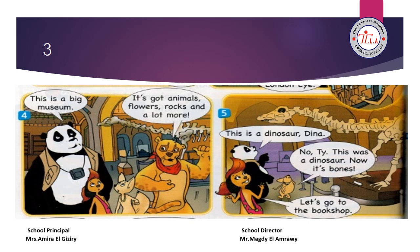Okay, so look here at this museum. It's a famous place in London, okay? It's a famous museum. And this museum is called the Natural History Museum. This museum is big. What does this museum have? It's got animals, flowers, rocks, and a lot more. Look at picture number 5. What did they see at the entrance of this museum? I can hear you saying they saw a dinosaur. But what do you think? Is this dinosaur a real dinosaur? Let's see. Okay, listen to the audio.